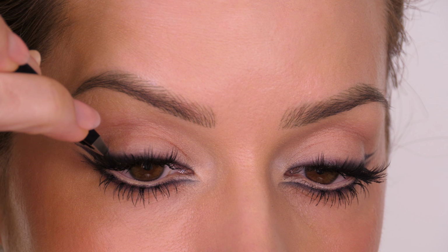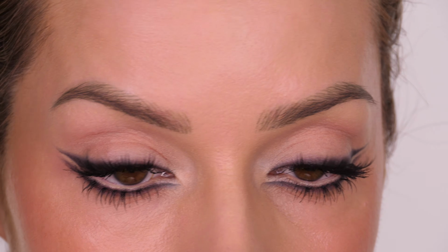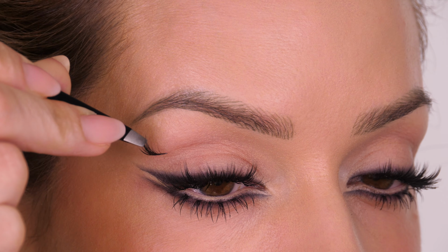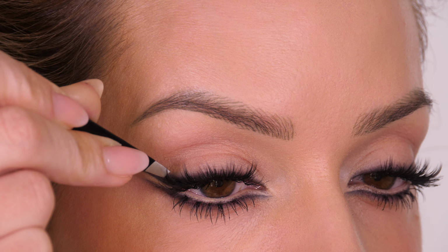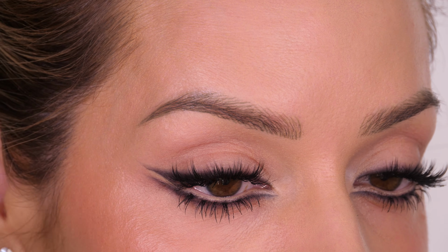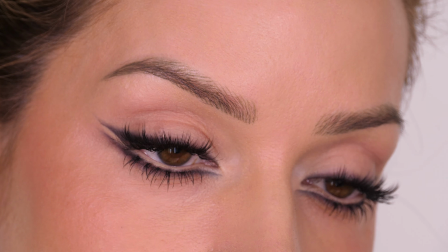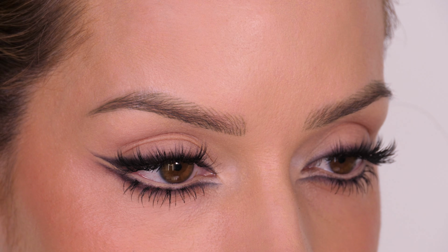Now when it comes to the very outer corner of the eye, I'm going to put the lashes on the liner, not at the root of my eyelashes. Again, we don't want the eyelashes to droop, so place this one on the skin and slightly higher than your lash line. That way it will give that lifted look to the eye and we won't lose that cream line that we've got going through the centre.